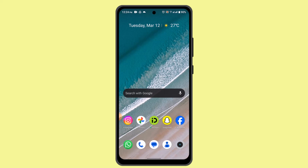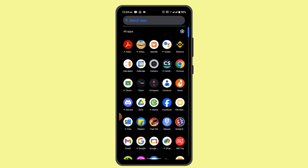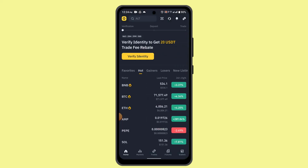In this video, I'm going to talk about how long it takes to withdraw from Binance. Whenever you are depositing funds and wish to withdraw from Binance to any bank account or any other wallet address, you have to log in to your account.